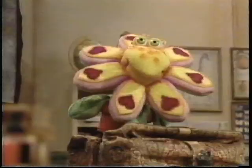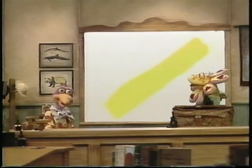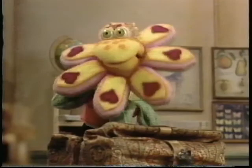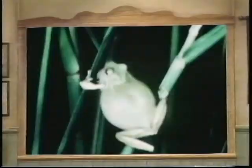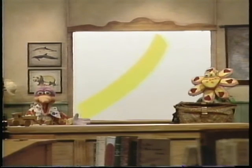Mix them together? Watch. If we take yellow and mix it with blue, well, we get green. Whoa, just like my leaves. Yes, leaves and grass and frogs. Let's make another color. If we take yellow and red, well, we get orange. And in this case, an orange orange.